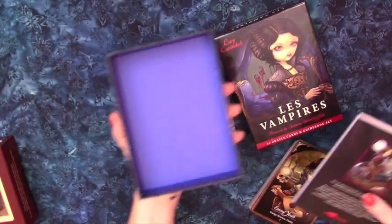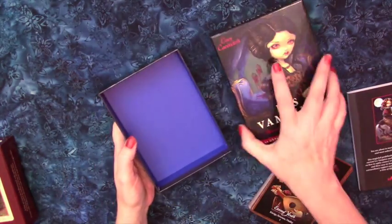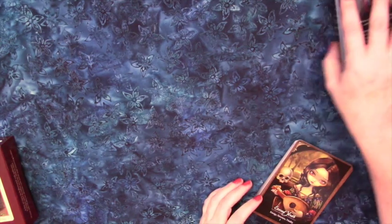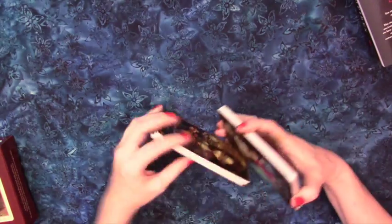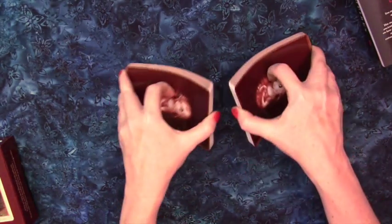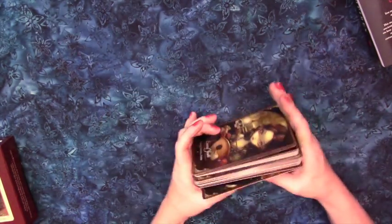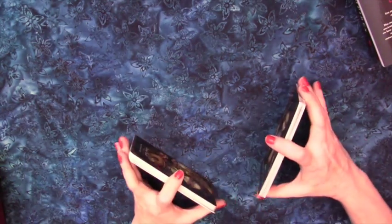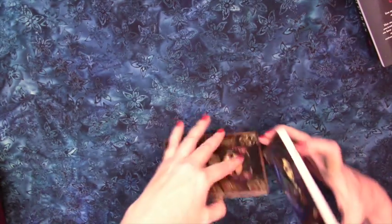I do like the inside of this box, which you'll see when I do a walkthrough. I did the Messenger Oracle walkthrough and the Tarot of Delphi walkthrough. I haven't put them up or edited them yet because I had too much to do today. But I did do the walkthroughs because I very much wanted to look at the cards closely, so I stayed up quite late last night doing that.